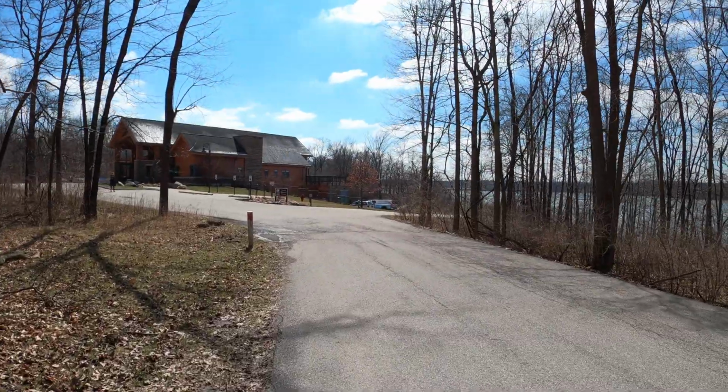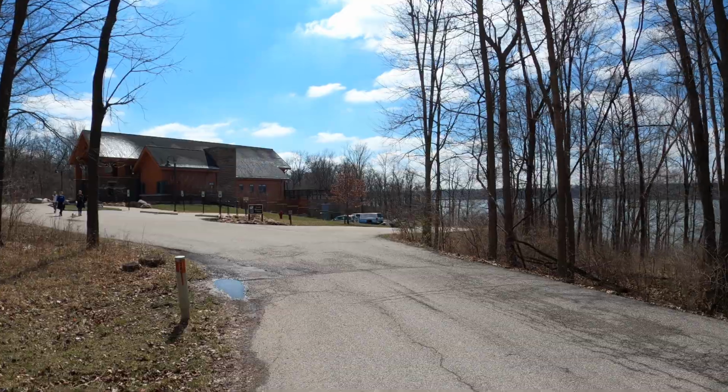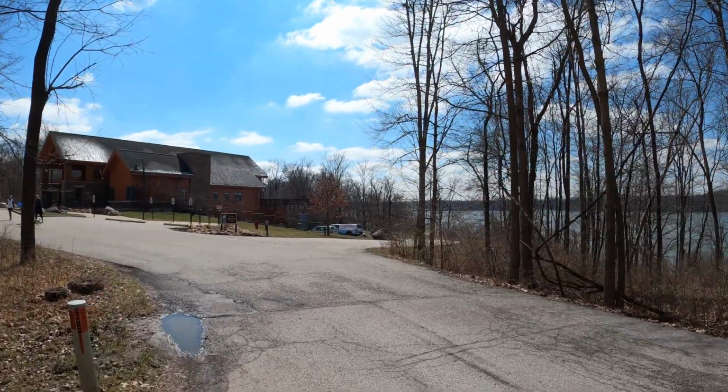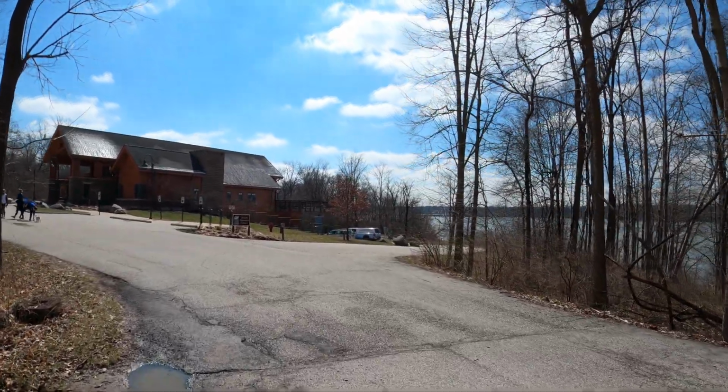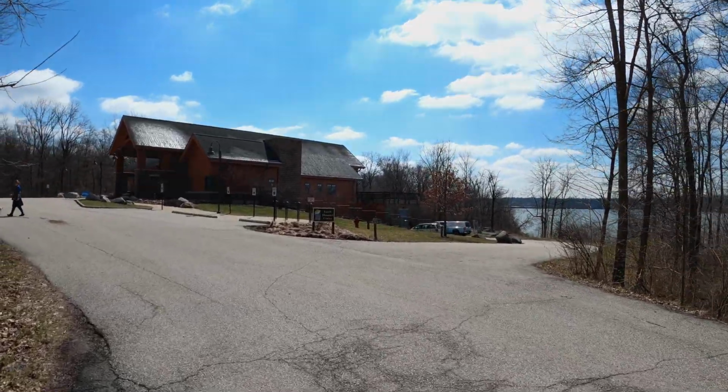We have arrived at the Earth Discovery Center, so I think we are going to take us a little break here. I think this will be about as far south as we go on today's hike, and then we're going to head a little more inland away from the lake and deeper into the forest.